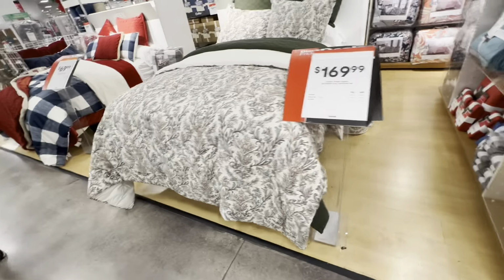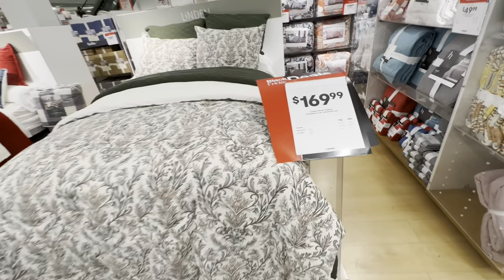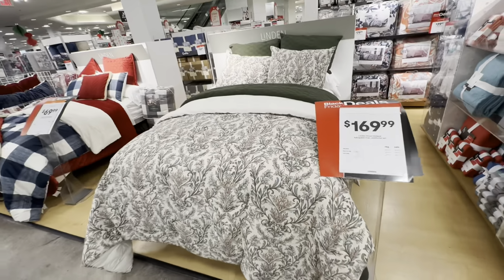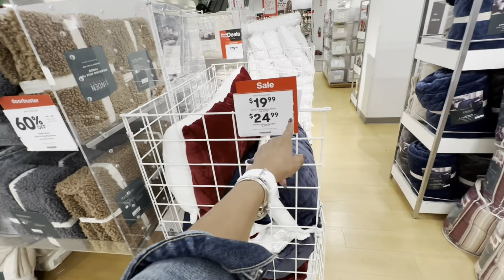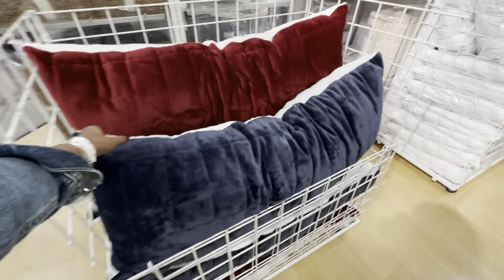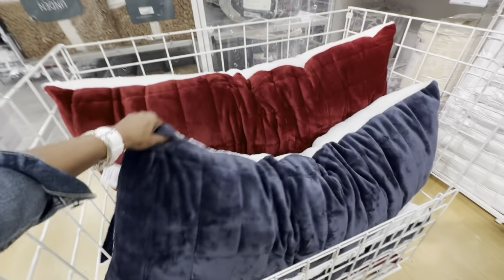This is $170. Okay. Says full queen three-piece comforter set. Black Friday deal. $20 and $25. These are the body pillows. So they have it in blue and red as far as I see. And it's double-sided.